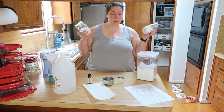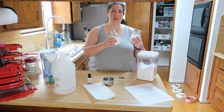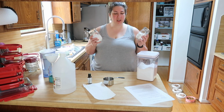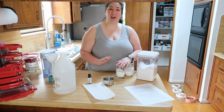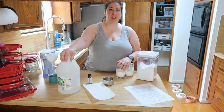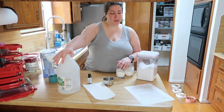Okay, and then you will sprinkle 1 tablespoon into the toilet and a little bit around the side of the toilet, and then scrub with a brush, and then pour in vinegar. If you were using the 20% or 30% vinegar, it would be half a cup of vinegar, but because I'm using really diluted vinegar, 5%, it is 2 cups of vinegar for that.